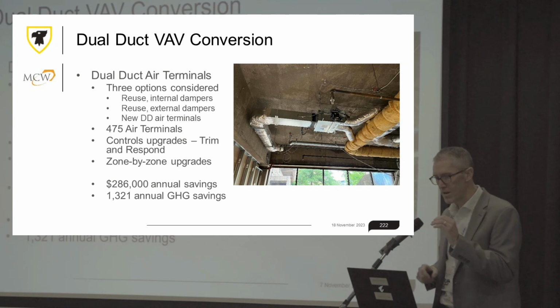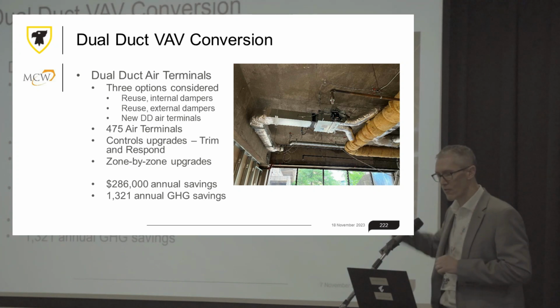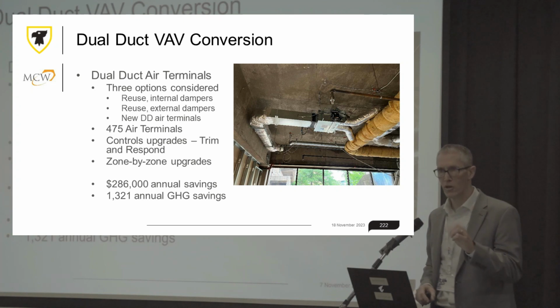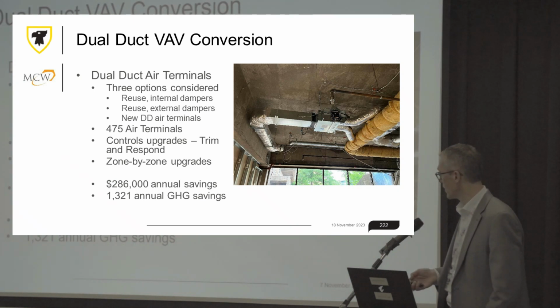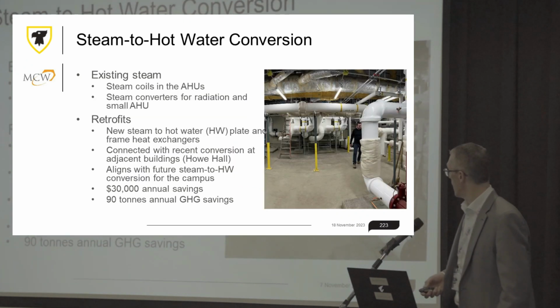So in that way, you get your temperatures down as low as you can, and you do the same thing on the pressure side. The pressure reset from the fan upstairs only provides enough pressure to satisfy the worst case zone. So then you do this zone by zone, and then you end up, after 5 floors, with $286,000 and 1,300 tons of greenhouse gases.